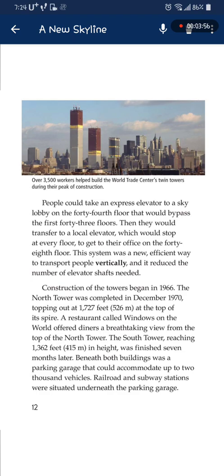Construction of the towers began in 1966. The North Tower was completed in December 1970, topping out at 1,727 feet. At the top of its spire, a restaurant called Windows on the World offered diners a breathtaking view from the top of the North Tower.